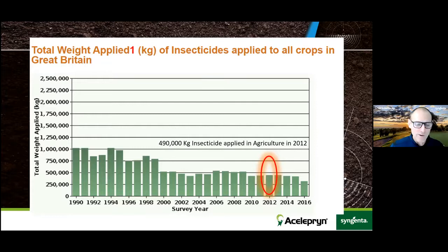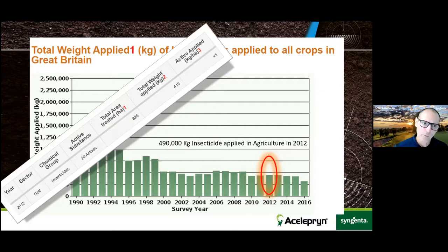And what I've got in front of you here is a DEFRA survey where they look at the amount of insecticide used every year. And you can see from 1990 all the way through to 2016, I think this one goes, you can see this downward trend in insecticides, which is brilliant for the environment. It's great news. But what it means is insect populations will be on the rise. If you look at 2012 there, you can see in agriculture, 490,000 kilograms of insecticide were used. If we look to turf and golf, in that same year, we used 419 kilograms of active ingredient of product. If we put that into perspective, that is 0.85% of what was used.